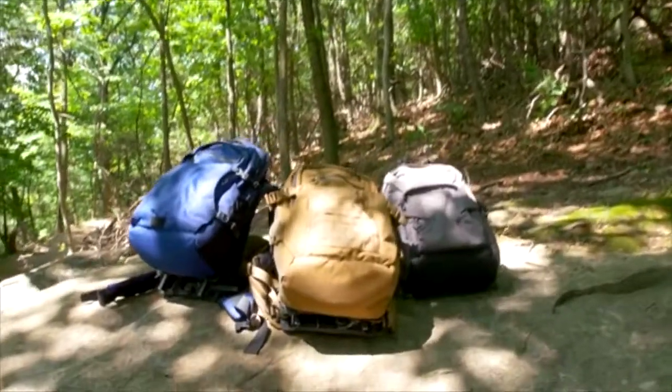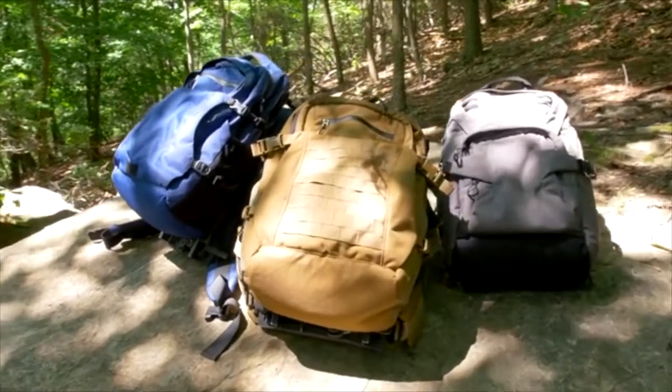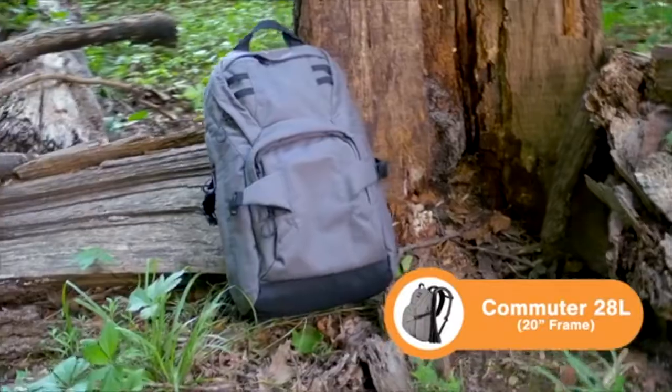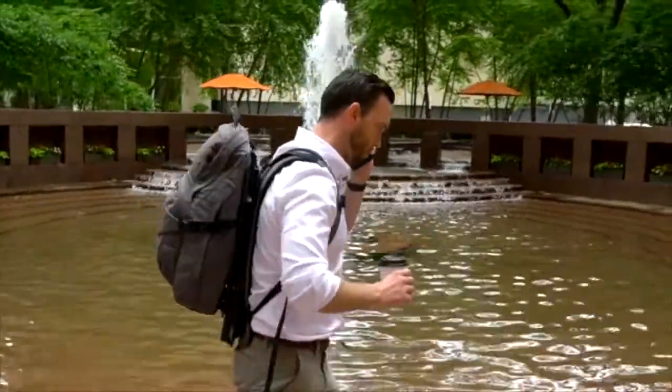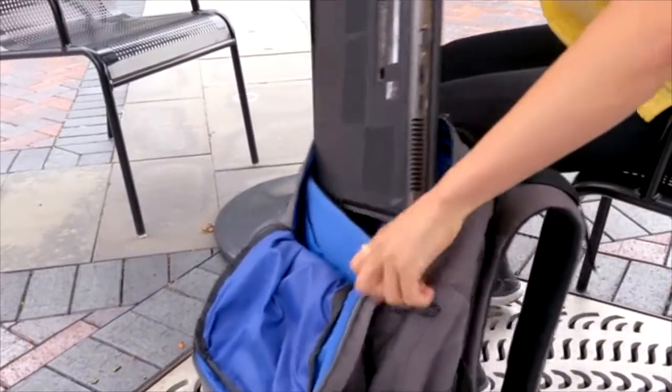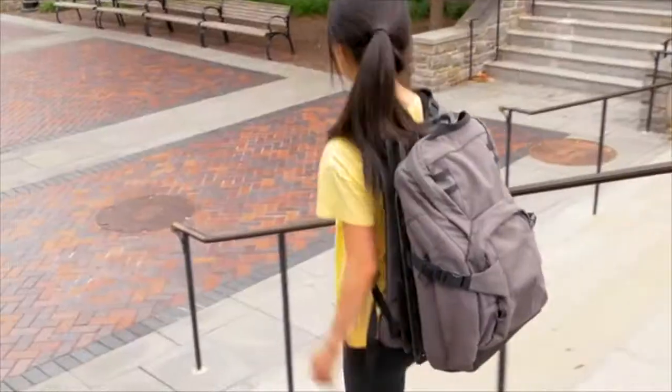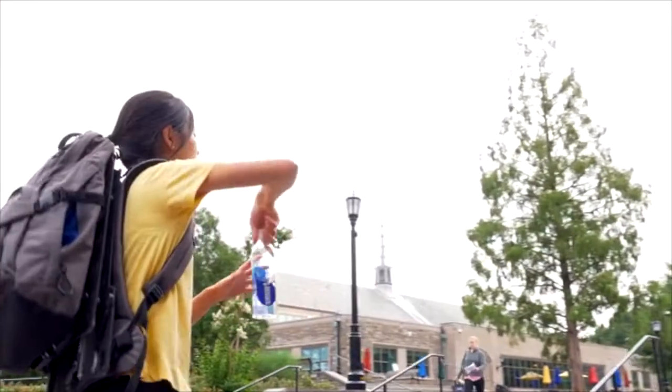The 20-inch packs are for urban use, training, or shorter treks into the wilderness. The commuter is a 28-liter pack with enough room for students or commuters. The spacious main compartment has a padded laptop sleeve, and the haul loop makes it easy to pick up. You'll find going up and down steps is a breeze.